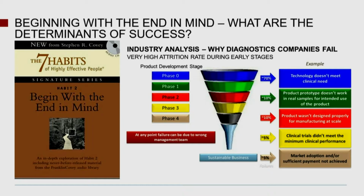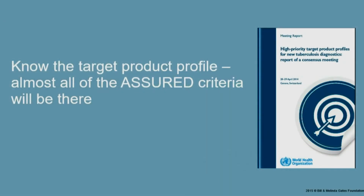And really, where we're trying to get to is that you're running through this gauntlet of several things. Failures included not only the technology, but the prototype didn't work, or the product wasn't designed for scaled manufacturing. I've got stories for you, I can tell you, where there were failures, and they're pretty expensive failures. Or the clinical trials didn't meet the performance requirements. But even if you do all of that, the last one is necessary to reach the finish line, and that is you have to have adoption in the market. And this is quite important for global health, and I'll show you why in a minute. Now, a lot of these early innovators, I say, go read the Target Product Profiles. This is the go-to place.